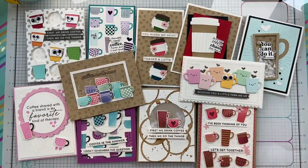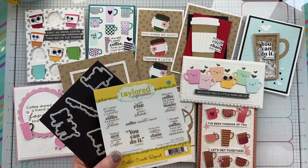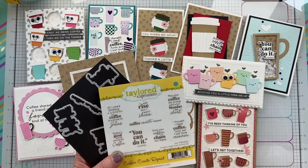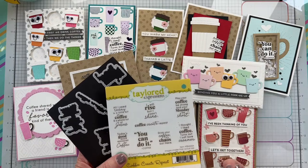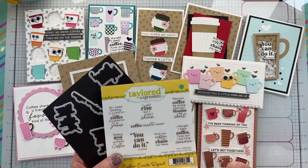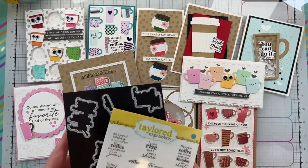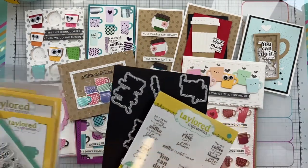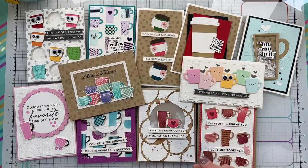And also there were the sentiments and coordinating dies, and those have been on our website for some time now. They're still there, along with the insiders. Those have been around, and I also believe the foilets. All of this stuff will be under the Throwback Thursday on the website. But the new stuff, if you bought the kit and you bought the add-ons, the new stuff will say new.